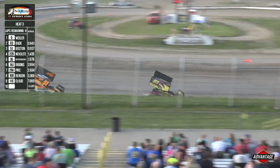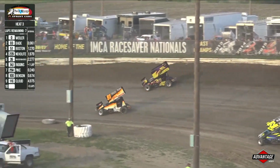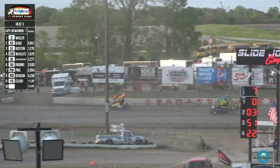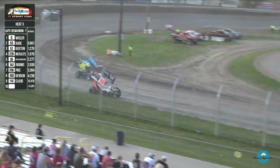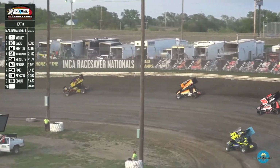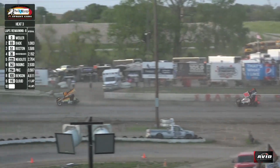Chase Weiler looking high, wide, and handsome out in the lead right now. Boston with a low dive to get around Shaylee Bade off of corner number 2. It's not going to be enough this time. Give the spot to Bade. Trevor Grossenbacher gets around Dan Nicolite for 4th place. Final transfer spot currently belonging to Trevor Grossenbacher.